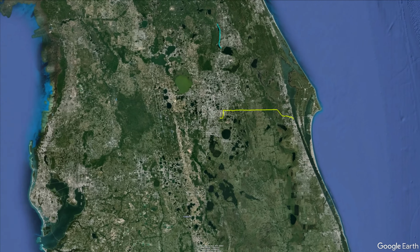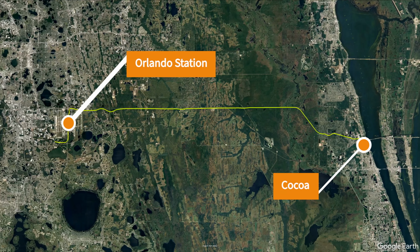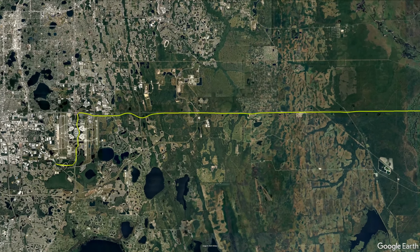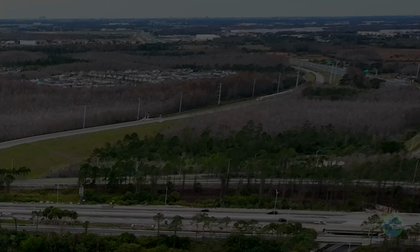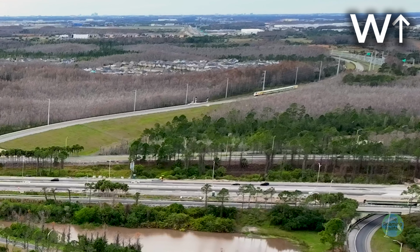Brightline's new Orlando line runs from the station at Orlando International Airport to where it joins into the Florida East Coast Railway corridor in Cocoa. We'll start just east of the State Road 417 bridge on the Orlando end of the line. First up here is Bright Green headed east.